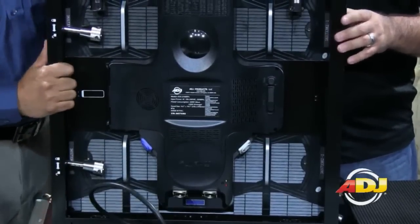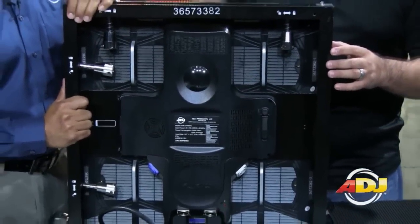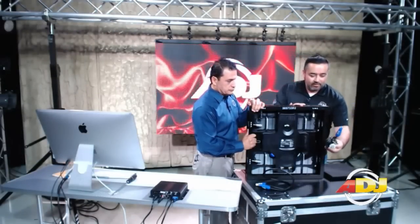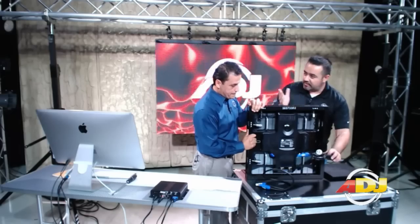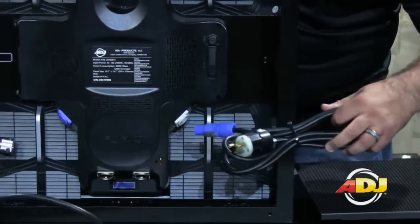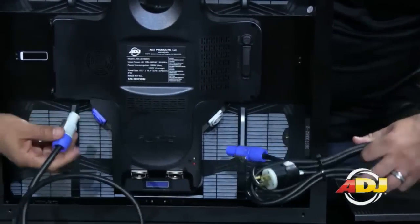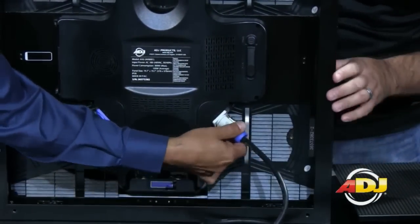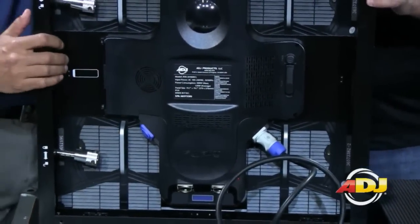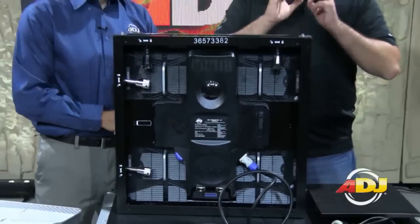If we were setting up an actual panel display, if we are powering this one, we would need this cable to power in from the wall or from your power source into this one. And then to link it together, you would need the white one going in here, right? Correct. Here we have our output, and this will go to our next panel. Perfect.